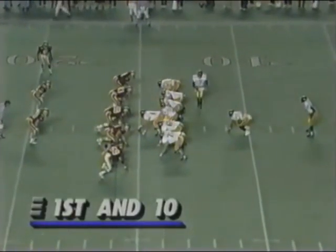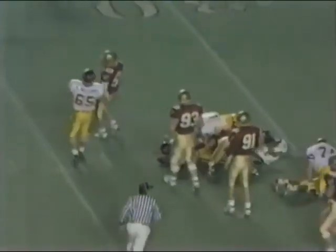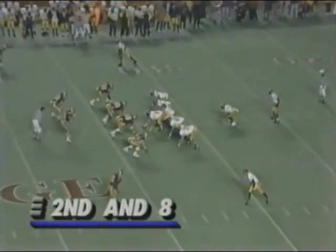1st and 10, West Virginia from its own 15-yard line. Cutting outside is Walker, and Robert Walker got to the corner and got to the 31-yard line. From Alumni Stadium in Chestnut Hill, Massachusetts, sold out stadium for 8-2 Boston College and 10-0 West Virginia. And it's Robert Walker trying the right side and maybe got two. It's about 38 degrees here on the field. That's the big concern. Will the hamstring hold up here early in the game against BC?